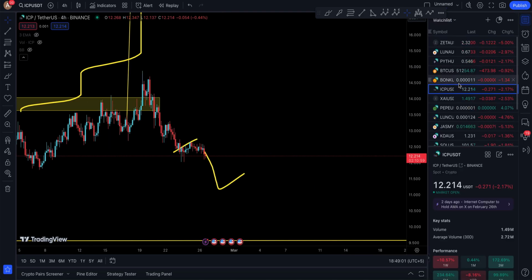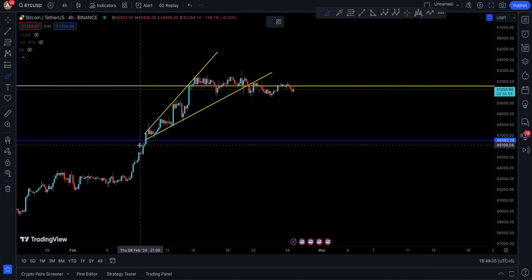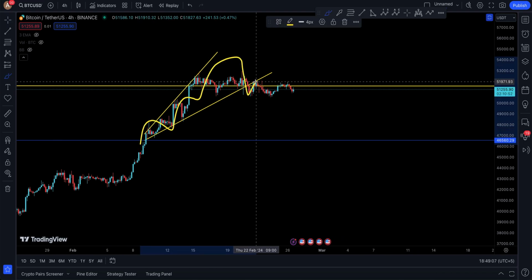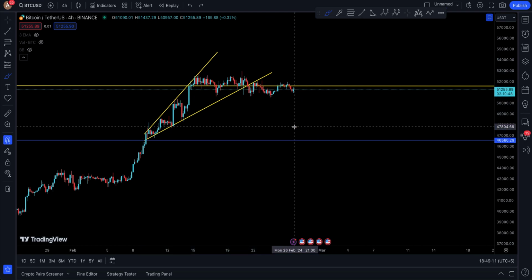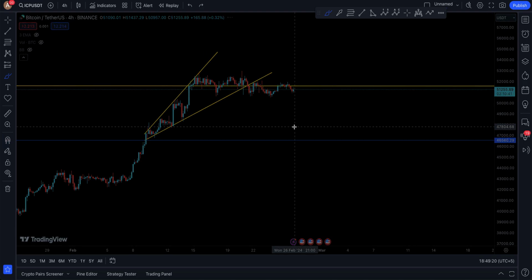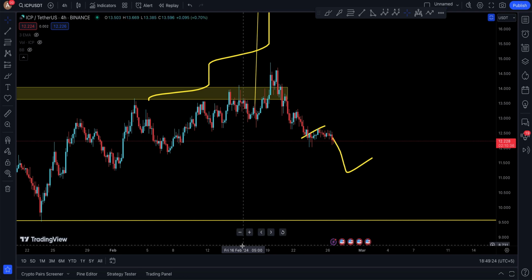And speaking of a bearish pattern, Bitcoin has one as well on the 4-hour time frame. This is known as an ascending broadening wedge, broke down, retested, and also it is looking to come down to 46,560. So joining the dots together, if you look at Bitcoin and if you look at ICP, this has a bearish pattern, bearish divergence.